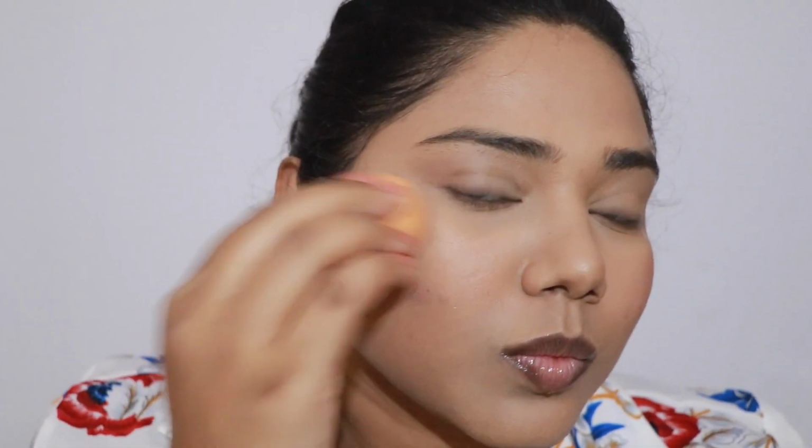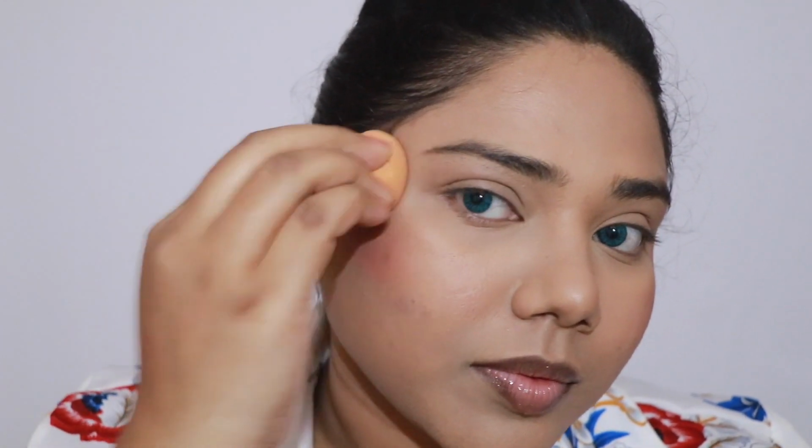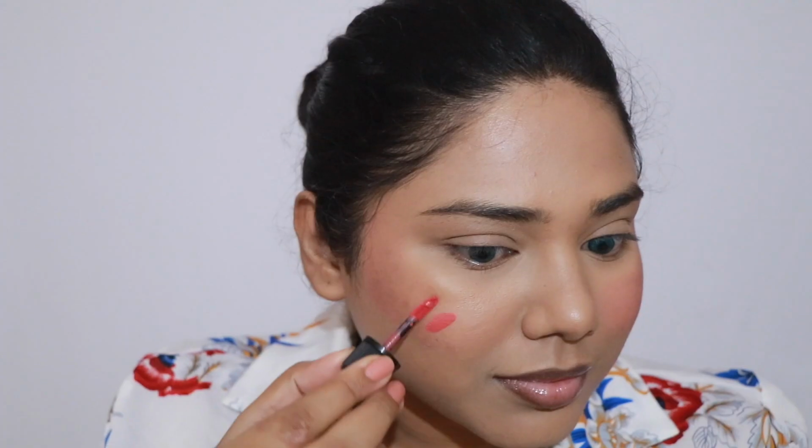I just applied it on the outer corners of my face, and I try to blend it out. So it's a really good one. Again, the formula is sort of like a whipped cream, so it's very nice. And the other one that I used is this Peripera Airy Ink Velvet. Again, this is a very pretty peachy coral shade. I like the formula of this Airy Ink Velvet compared to the Cloud Ink Velvet.